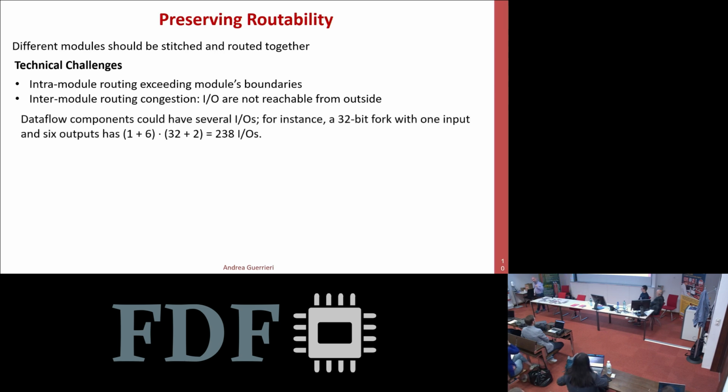You can see, for example, we are not speaking about 5 I/Os or 10 I/Os, but a data flow module, a 32-bit fork for example, can have 238 I/Os. So the methodology should be really systematic. It's not something that we can do by hand or just by looking at the design. It's something that we should do properly using algorithms.